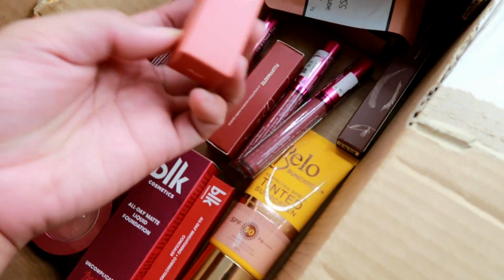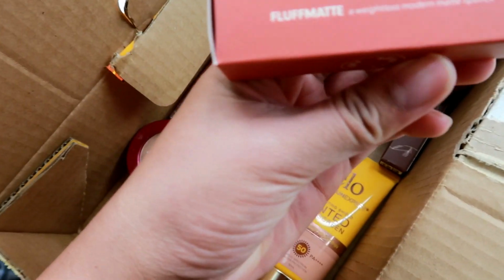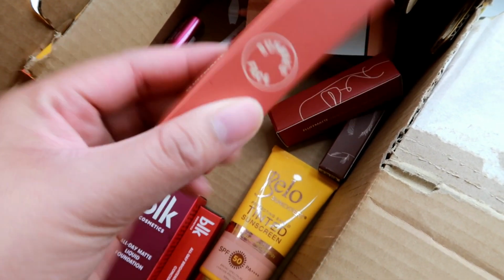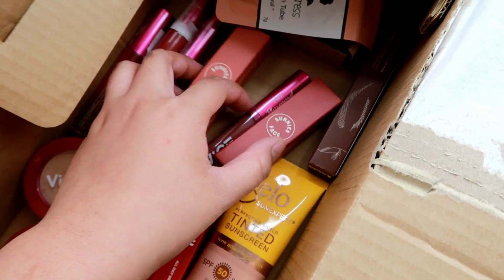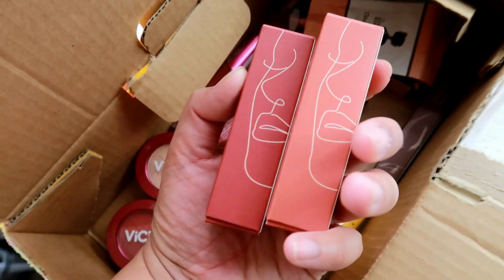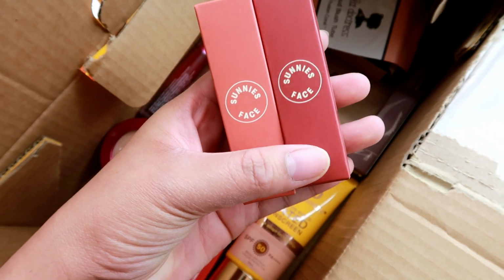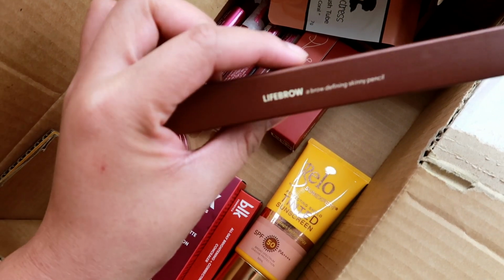So anyway, I also have here Sunnies Face Fluffmatte. This is a weightless modern matte lipstick. This is not a liquid lipstick, it's just a lipstick. I got 2 shades because some of the shades I think I already have, they're pretty similar, but I was just curious about the formula of this one because this is overhyped. So yeah, I got the 2 shades Vacay and Bake, and I also got their Lifebrow.